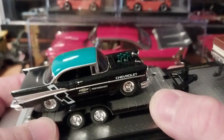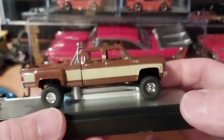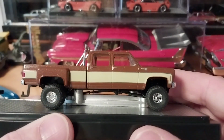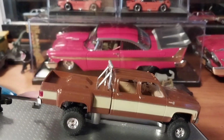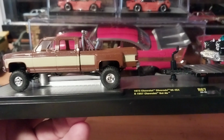They are pretty heavy. They're all metal. And then you have this bad boy here. Kind of reminds me of the Fall Guy truck with the colors and the lifted suspension, but it is a crew cab dually and not a long wheelbase. $2,500.